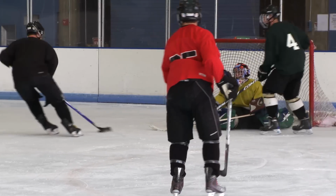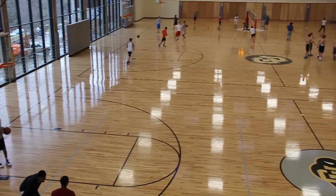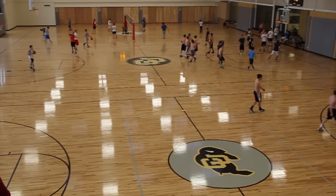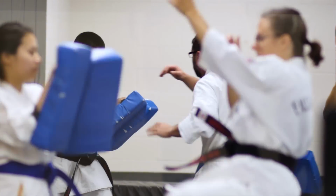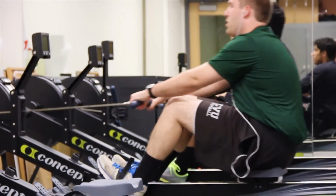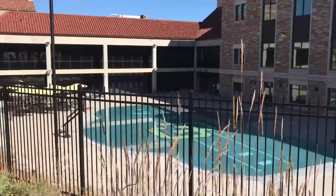I was able to get involved with intramural sports. I joined a team with my residence hall my freshman year, and this enabled me to have an instant community on campus. The CU Rec Center is just one example of the many great resources that we provide students with to grow and develop and pursue their passions as an individual outside of just the academic experience.